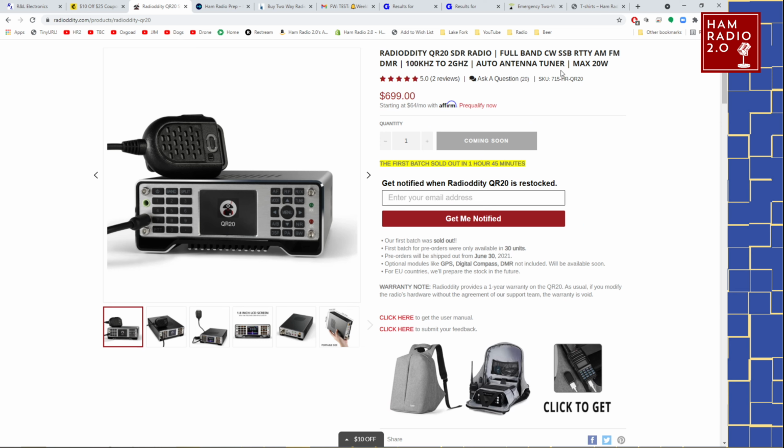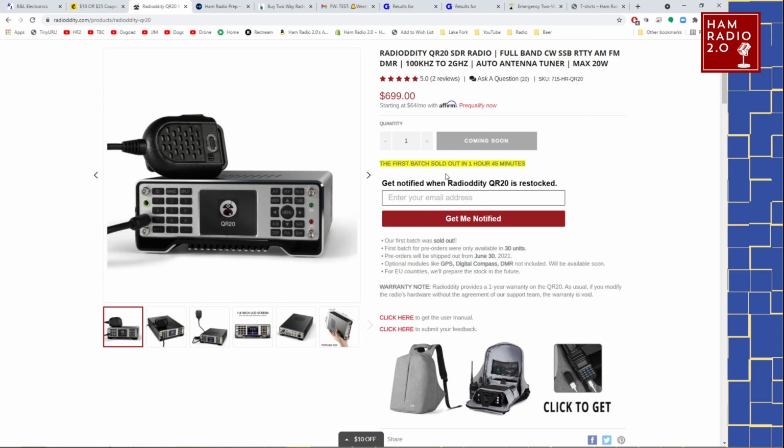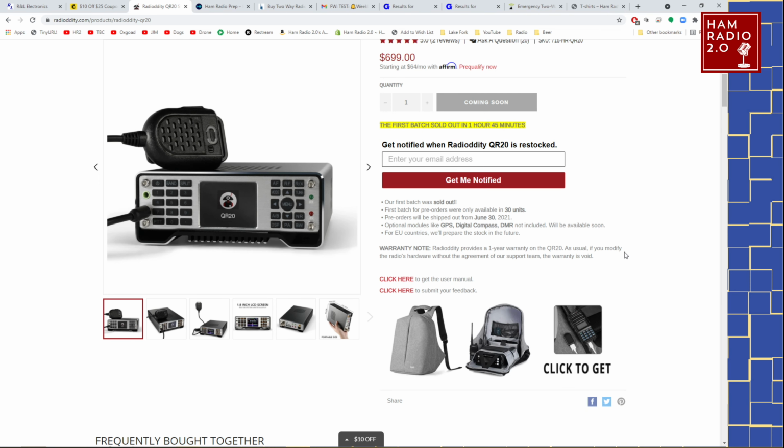They got about 30 of these in a couple of weeks ago, and they sold out in 1 hour and 45 minutes. It says right here in the yellow highlighted text. Because I emailed them and I said, hey, you got an extra one that I can review? And they're like, no, they're all sold. Which I guess is good.